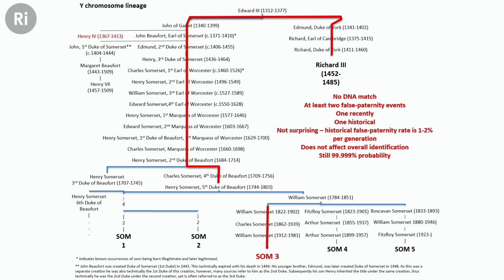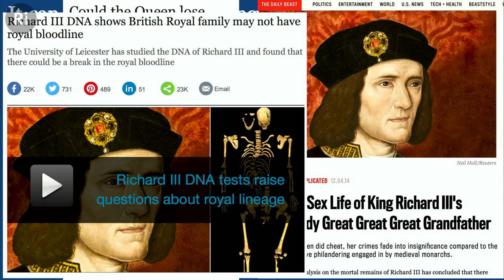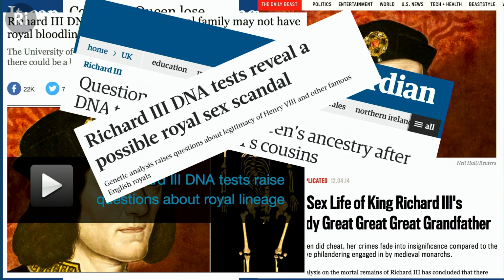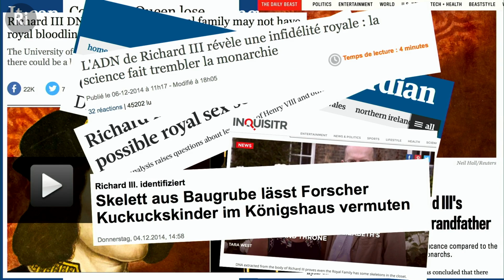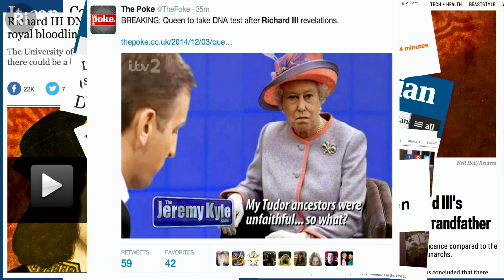In here, you start to affect the Lancastrian Plantagenet kings anywhere in these 2 generations, and you're starting to affect the Tudors. So when we published the paper, we thought this is really interesting. We don't know where it is, but it's interesting because it could have had an impact on the historical monarchy. And the press went bananas. Oh my goodness, I spent about a month doing interviews all over the world, saying, no, we don't know where this is. It doesn't affect the Queen.